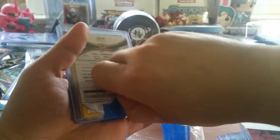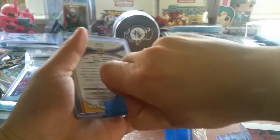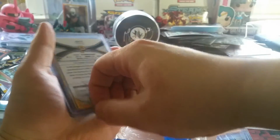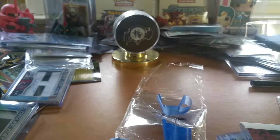Let me just take all the tape off first. I have a lot more stuff coming in the mail this week. Couple PC cards. Hockey purchases I think we'll get next week because of the snowstorm, or I should say blizzard. I am under a blizzard warning here in New Jersey.